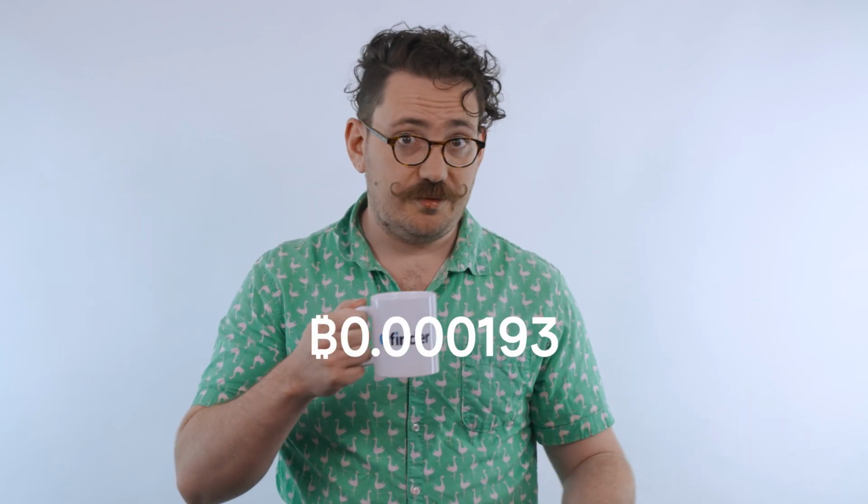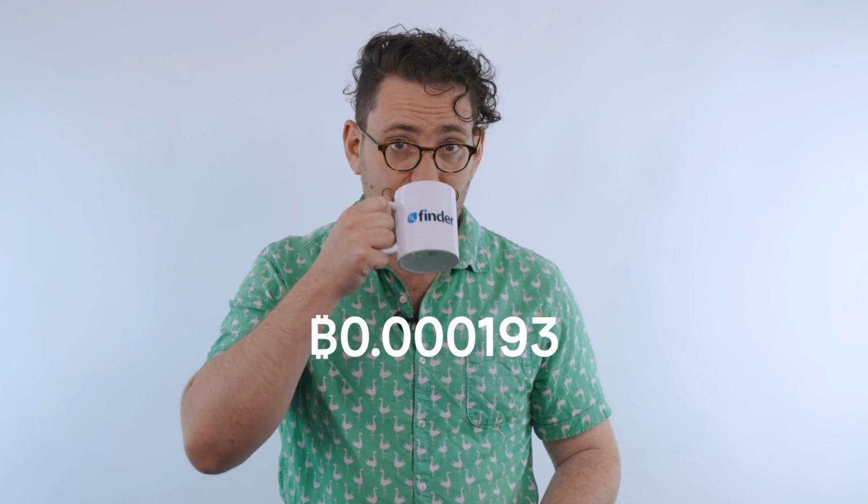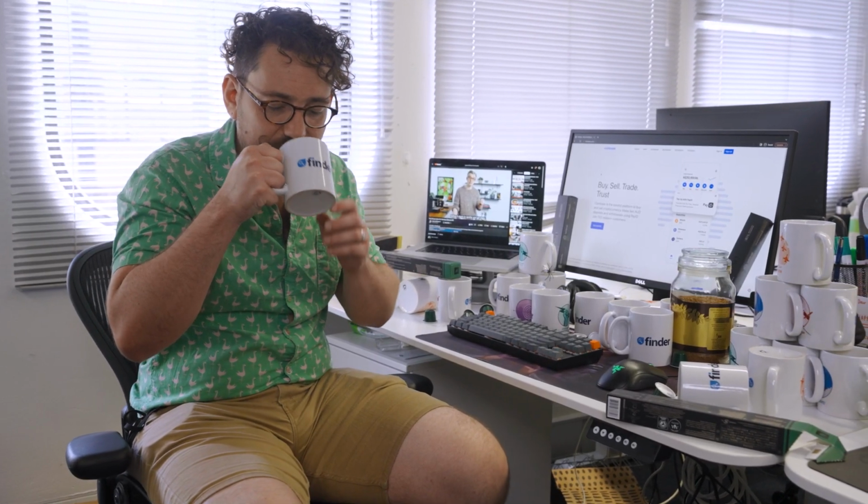For example, this cup of coffee might have cost me this much Bitcoin, and it was worth every decimal point. But Bitcoin's volatility can make everyday purchases hard to budget for, especially with the amount of coffee that I drink. So despite Bitcoin's very real value, it may not be the best choice for an everyday currency. And that is where stablecoins come in.